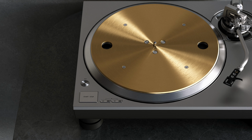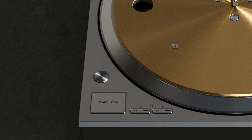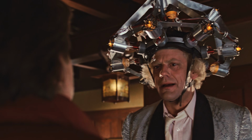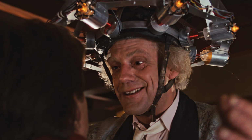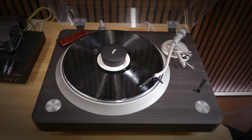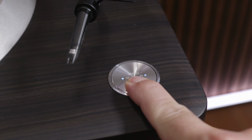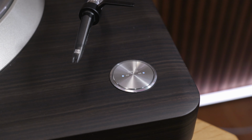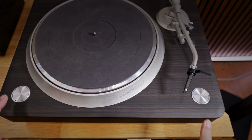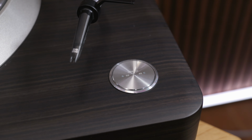Thinking of it, it makes the super clean looking SL-1300G look a bit overdressed with that power button. Do you know what this means? Even while it looks like you can only have 33 and 45 RPM speeds available on the Denon, it actually also supports 78 RPM, simply done by holding the speed button while pressing the start-stop button. Both speed lights indicate that the speed is now set to 78 RPM.